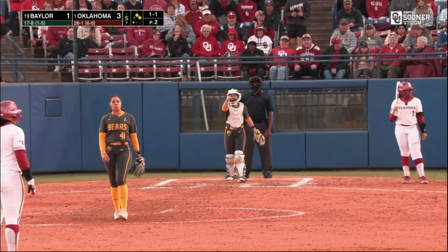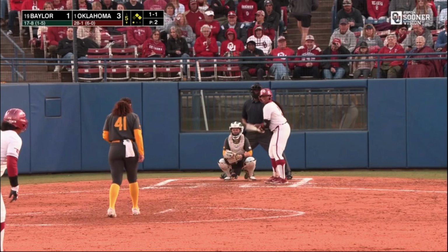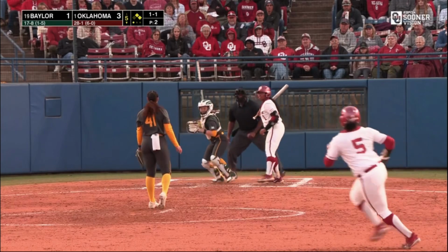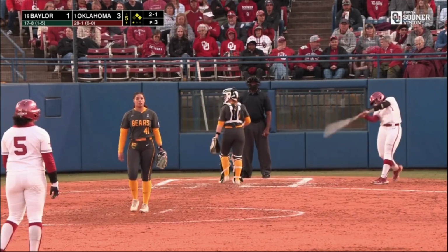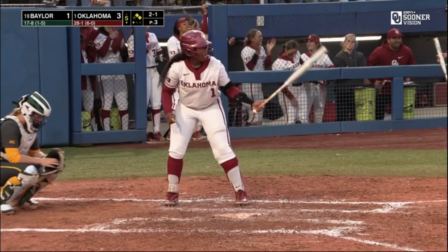We mentioned the great atmosphere here tonight. Don't forget, we've got a midweek game against Tulsa coming up right here. We can do this again. Here's the 1-1 pitch. Sanders waits on it, takes it low, 2-1. 8,798 the attendance for tonight. Thank you, Sooner Nation.